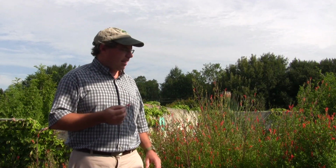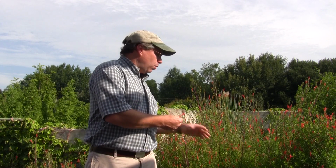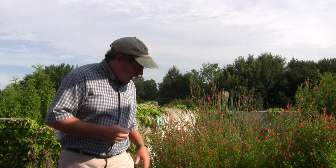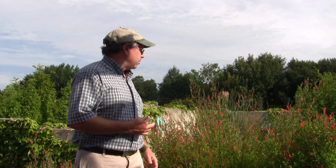This probably less than a lot of them, but still I would leave this up, just leave the twiggy end up. And then when it flushes out, sometimes it won't flush out at the top. You can either cut it all the way back, or you can just give it kind of a haircut and cut it about halfway back and let it all flush out from there. But it is nice. A lot of these upright plants will get bare towards the bottom, but this does a good job of staying full all the way down to the base.